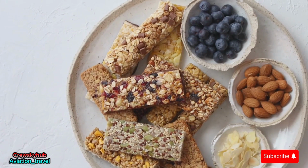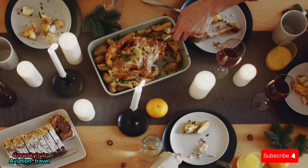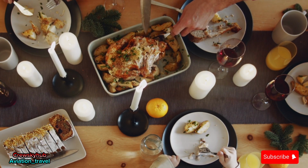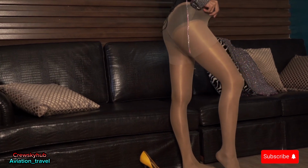This can be a really long day, so if you can, make sure to carry some snacks, because you may not have enough time to have a real food for lunch. And for the ladies, always make sure to carry stockings in your skin tone just in case.